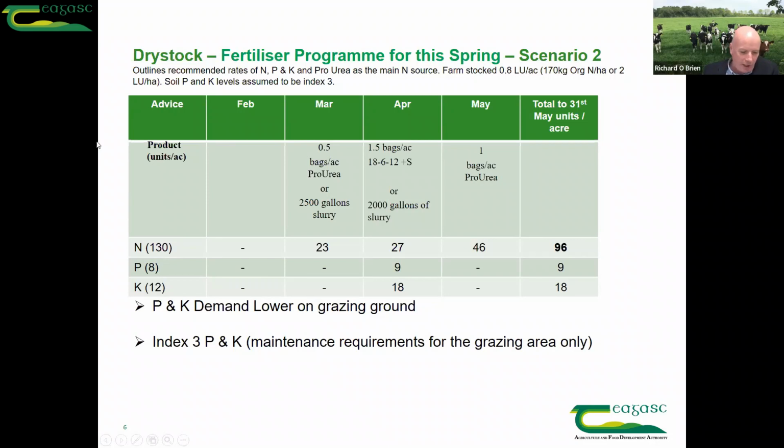I've just one question that came in there about lime. Is it too late to spread lime? You mentioned the importance of lime. It's the cheapest fertilizer out there. Is it too late to spread it?